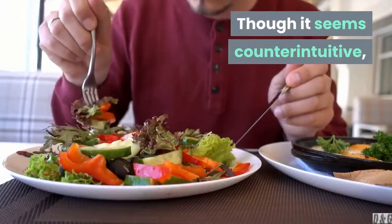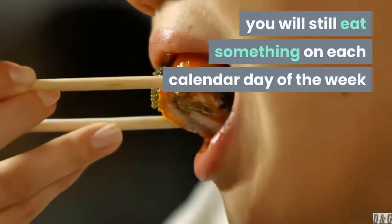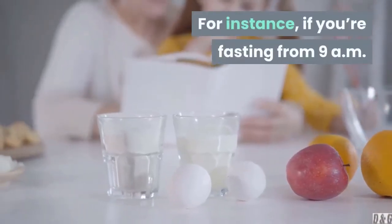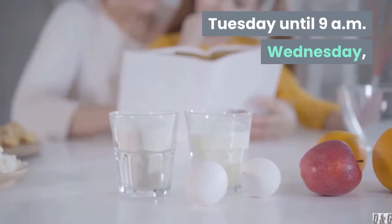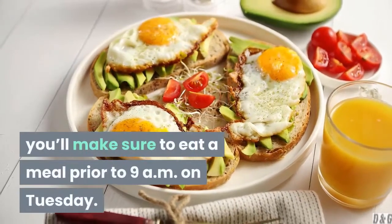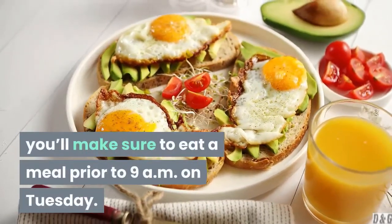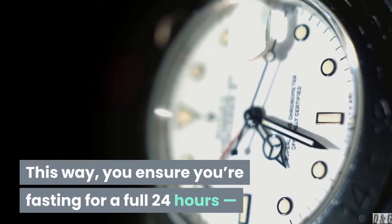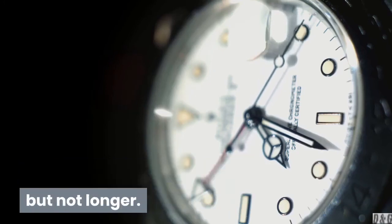Though it seems counterintuitive, you will still eat something on each calendar day of the week when using the Eat Stop Eat method. For instance, if you're fasting from 9 a.m. Tuesday until 9 a.m. Wednesday, you'll make sure to eat a meal prior to 9 a.m. on Tuesday. Your next meal will occur after 9 a.m. on Wednesday. This way, you ensure you're fasting for a full 24 hours, but not longer.